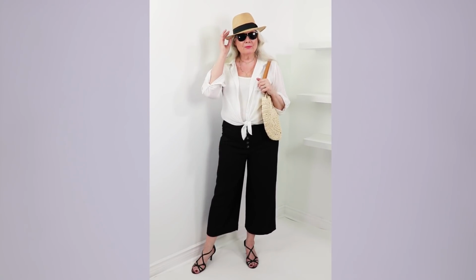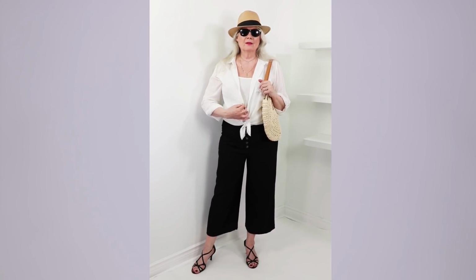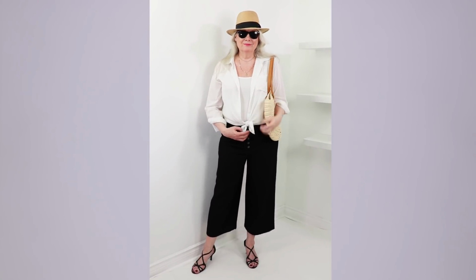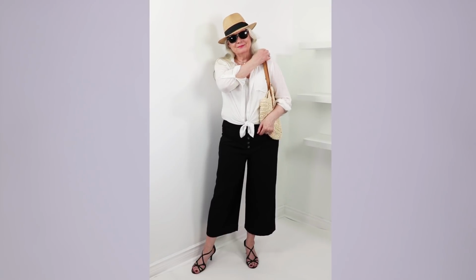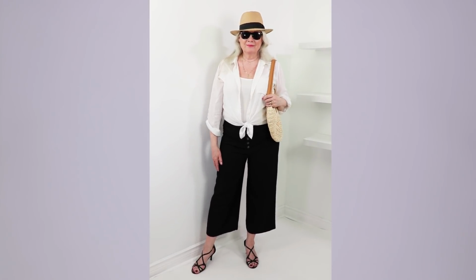Now also what I have out here is a classic black and white look with a white camisole. And this shirt that I'm wearing is actually a beach cover-up from Amazon. It's about $25. It's super sheer, so I'll stay nice and cool. Also a pair of strappy sandals, black sunglasses, and this straw hat from H&M. I think it was about $20. And this straw purse from Amazon at around $30. It really helps complete this fashionable summer look.